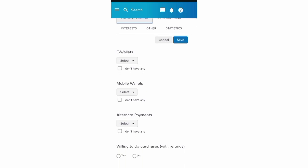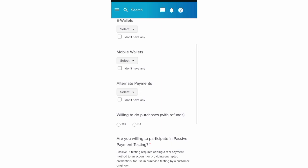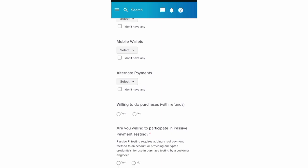Now there's no harm in this because you can see here we have "willing to do purchase with refund." So this is one option. If you want to accept that, you click yes. If you don't want, you click no. So here, you are going to use this platform with your money and perform some purchase, and then they will see how the transaction is done, whether it's effective. They can return your money back to you immediately. So this is a refund. They are not going to keep your money for purchasing the product.